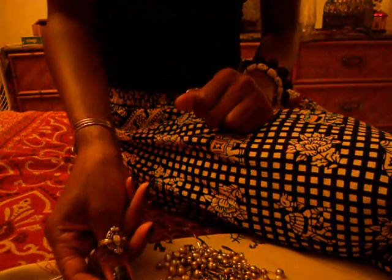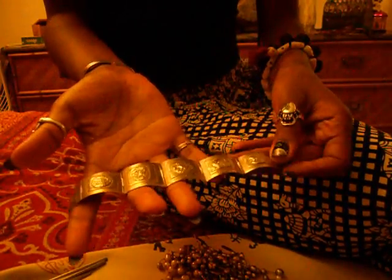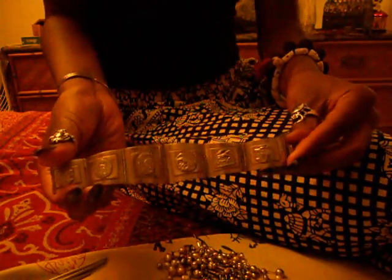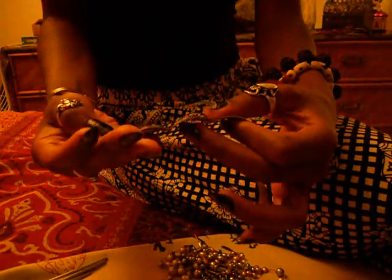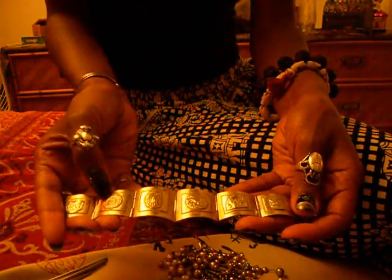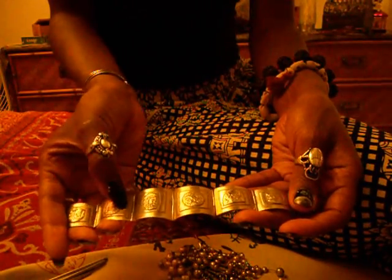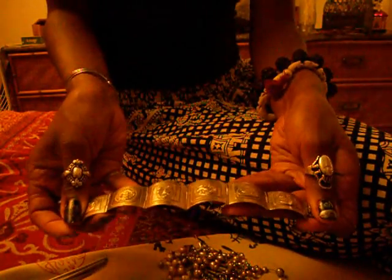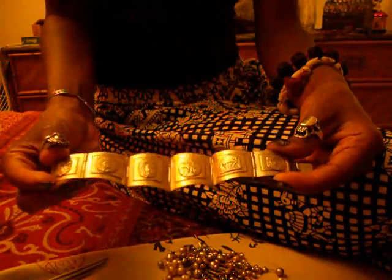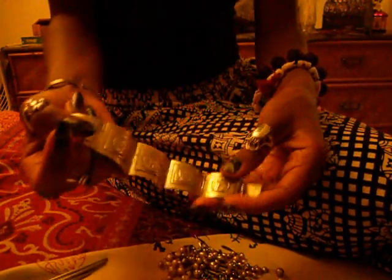The first thing that I have here, this is a sterling silver cuff bracelet. It has on it a few Mayan faces and then the Mayan calendar. This is one of the things that I bought from Etsy. I really was pretty giddy about the buy just because it only cost me $30.